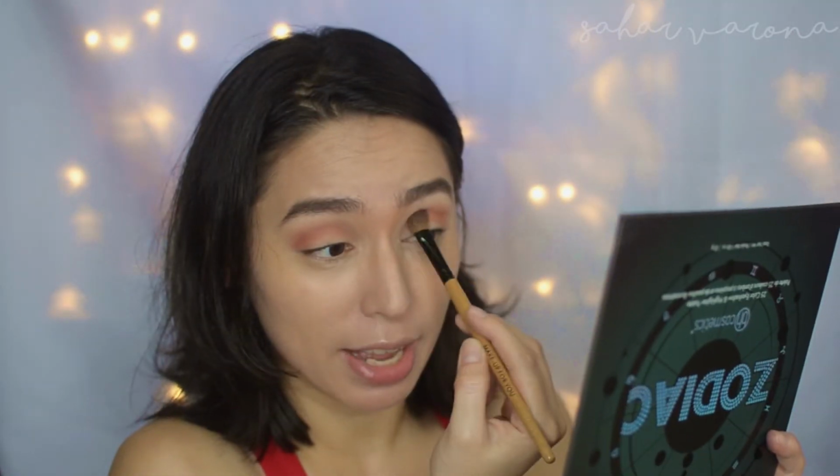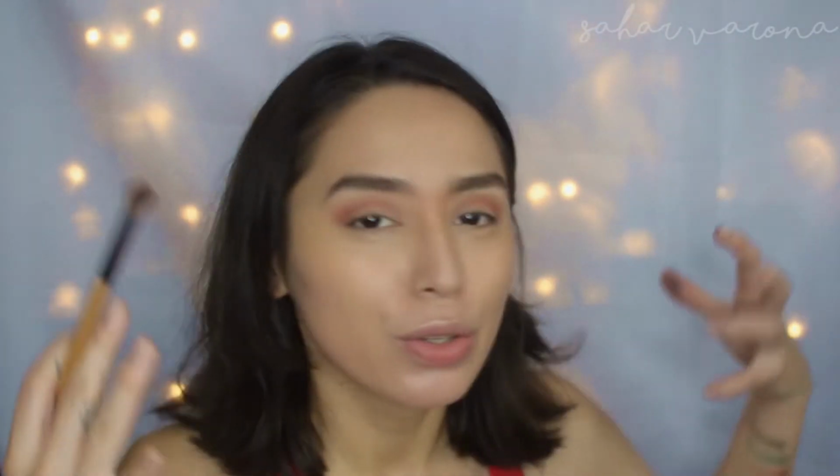This kind of reminds me of high-end shadows, especially the Anastasia Modern Renaissance, which I have. That one has a ton of kick up, but no matter how many times you tap your brush out, it's just so pigmented on the eyes. I have no idea how they do that.